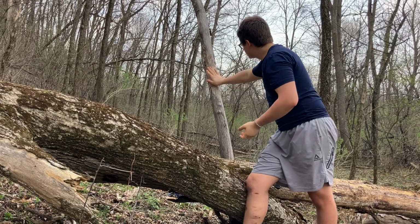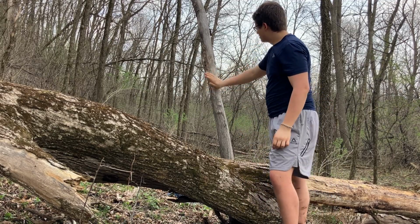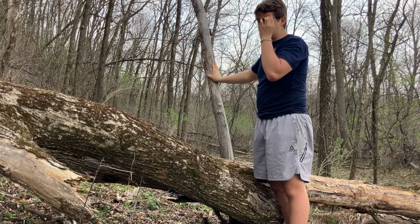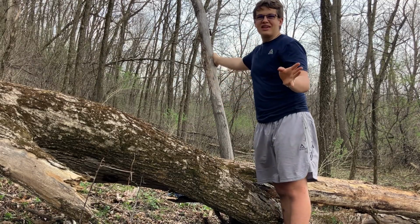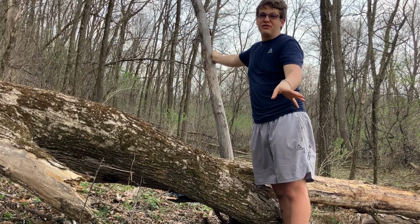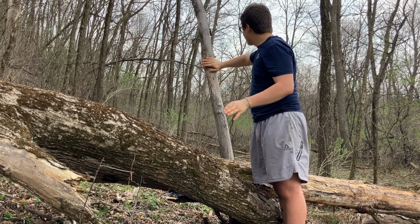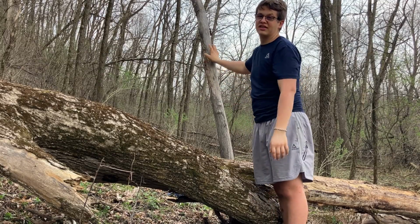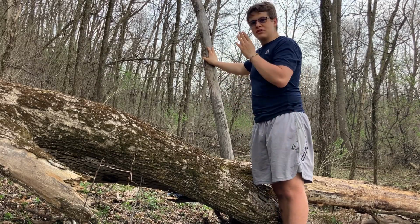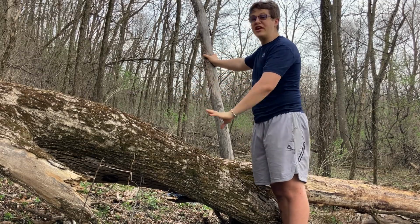This tree, as you can tell, isn't super huge. Compared to my hand, it's relatively small, so it wouldn't kill you, but it would still cause injury. And in any camping, especially in survival, you don't want to be injured. Even if you're in a tent, it's not going to stop a falling tree like this. So just be careful wherever you're setting up your shelter of any kind.